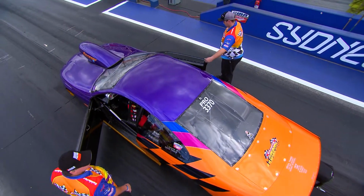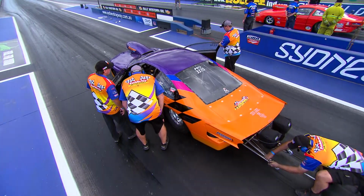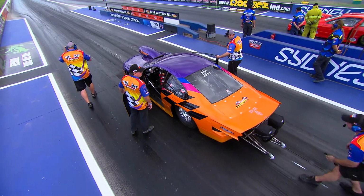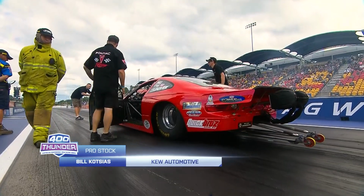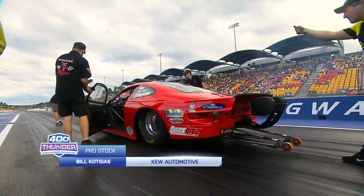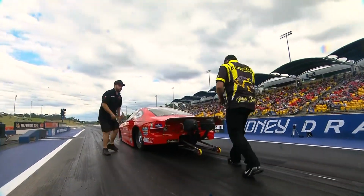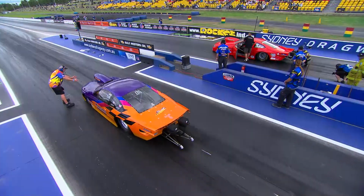Chris Soldatos was leading the championship up until the last event where Aaron Tremayne leapfrogged him back into the lead. This team, it is all about getting that championship lead back for them, and right now they're going to get past Bill Kotzius. And that's no easy task because Kotzius has run into the 6-second zone with his Q Automotive car. Well, look at that. There's Paul Drady. He's out there helping as well.